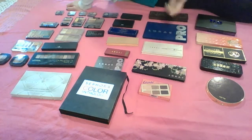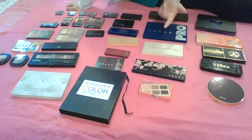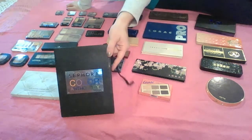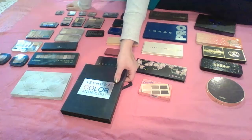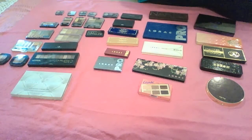I don't remember why I bought that. It was like on sale at my Ulta. Not like sale, but I was getting additional discount on it, so I just picked it up because I thought it would be good for travel. As you can see, it's still in the box. I haven't even opened it yet. I also have, this is my first eyeshadow palette ever. God, this is old. I should probably get rid of it, but I can't help it. It's the Sephora Color Anthology, and I have to show you this.